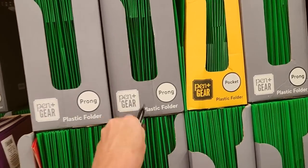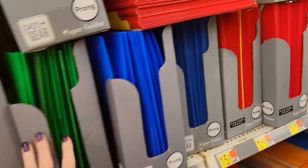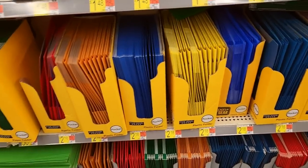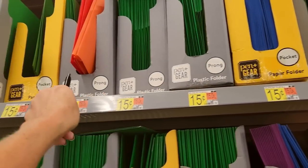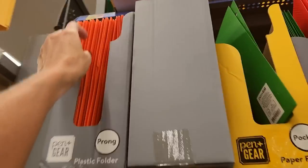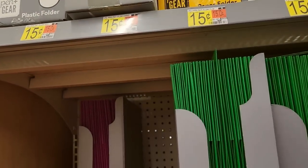What different colors do we have? We have green. These are paper. I don't want to do paper. They fall apart. We have green, blue, and others. We have some green plastic. We have orange plastic. Let's do three of these. One, two, grab that stray one right there. Here's three orange ones. And I'm gonna go ahead and get all plastic prong folders, and they all have pockets, so that's good.